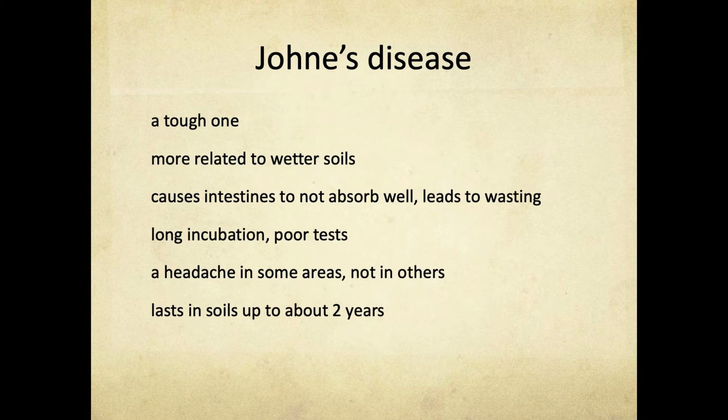Johne's disease is a tough one. It's more related with wetter soil, so a lot of the western herds are not even going to be candidates for this one. Causes the intestines to not absorb well, leads to wasting, long incubation period time, very, very poor tests. So this is a headache in some areas, not in others. This one lasts in the soils up to about 2 years.